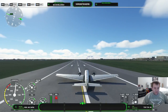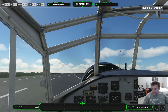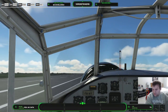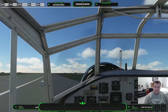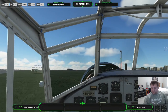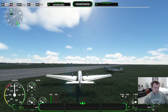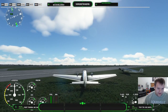Unfortunately, the bot's not working. But yeah, minus 65 feet per minute is our landing, which is, yeah, that's a butter smooth landing. So let me go ahead and park next to Zep.